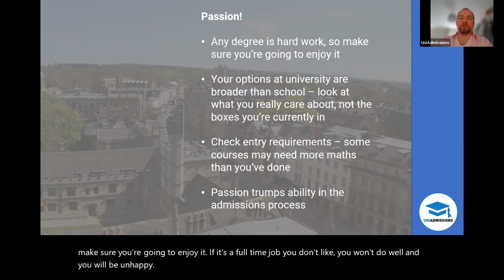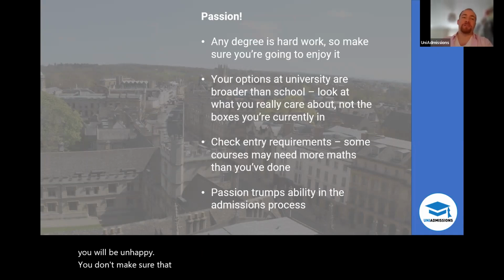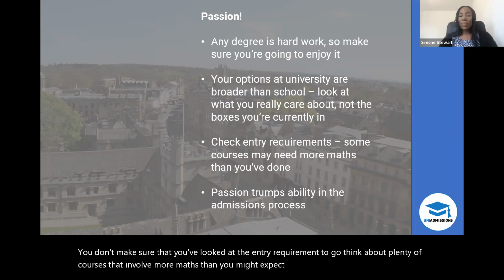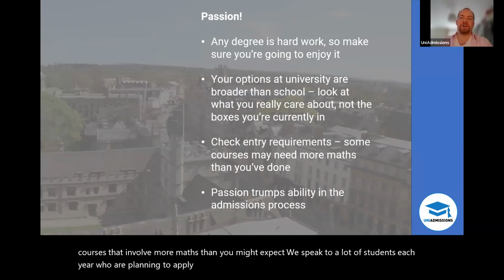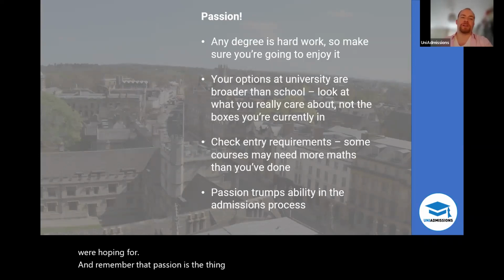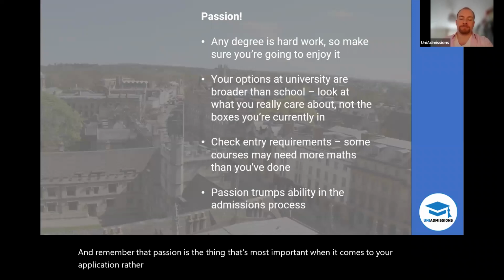Make sure that you've looked at the entry requirements. You've got to think about plenty of courses that involve more maths than you might expect. We speak to a lot of students each year who are planning to apply for PPE, only to discover there's a lot more maths involved than they were hoping for. And remember that passion is the thing that's most important when it comes to your application, rather than your ability.